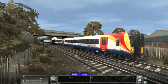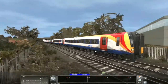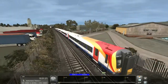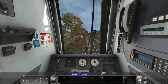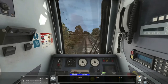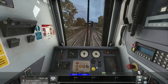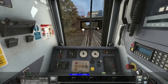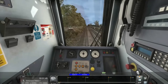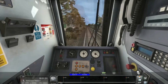Full throttle. Yeah, I wish I could do the Darth Vader horn on this, but I can't. I know how it goes. I don't think you can put the train on this. I don't know. We got 2.1 miles to Bedhampton.